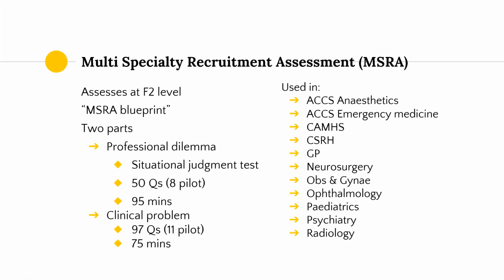And there are two parts to the MSRA. There is the professional dilemma part, which is like a situational judgment test that all of you would have taken at the end of medical school. There are 50 questions in this section, 8 of which are pilot questions. So if you come across a question that you think is really strange, don't worry, it is probably the pilot one. And you have 95 minutes. And they can be really, really long questions to read. So it sounds like a long time, but it might not be.